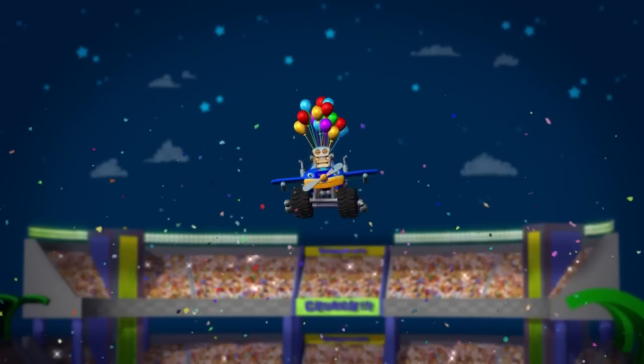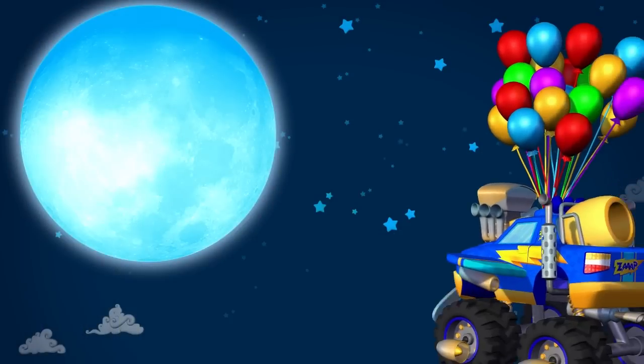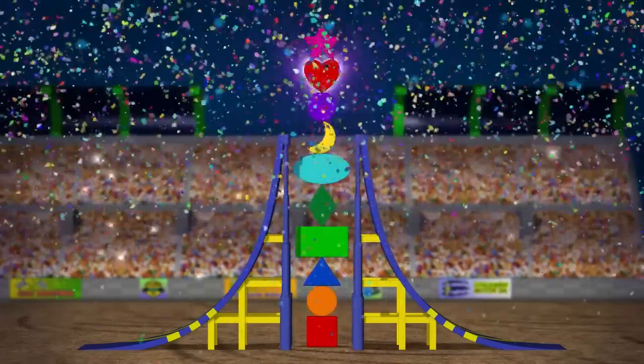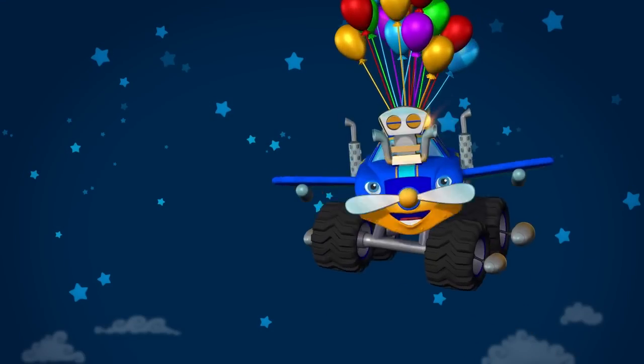Hey, Bolt, where are you going? Bolt? Bolt? Guess he will have to get his big jump award another time. Until then, Monster Truck fans, keep on trucking and learning those shapes.